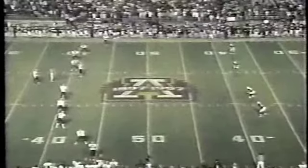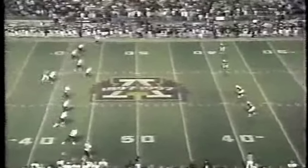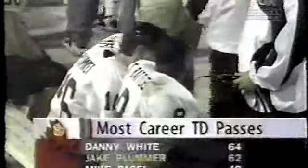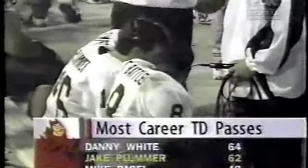Hey, could you guys bring that graphic back up? We didn't even get to talk about it. Wait a minute. Oh. Yeah, here's a kickoff. That goes into the end zone. Remember the 15-yard penalty. There it is. Now, see? We got the graphic.